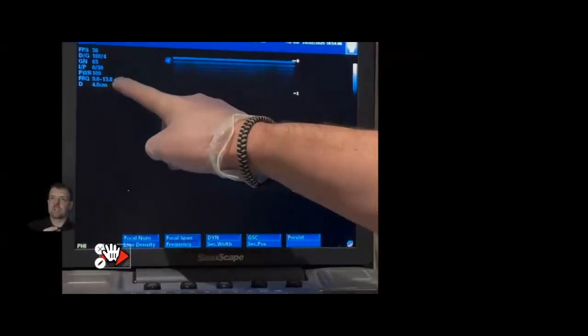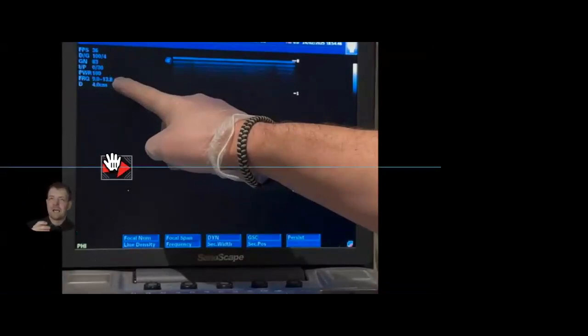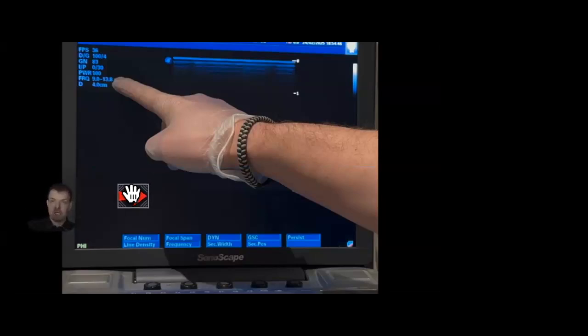And then just up in that top left corner, can you see there? It's got 9.0 to 13.8. Now, for good scanning of superficial tissues, you need a high frequency, and I'll talk to you about why in a second. On a machine like this, you will be able to change the frequency setting depending on the probe that you've got. Some probes will give you a higher frequency, some a lower frequency.